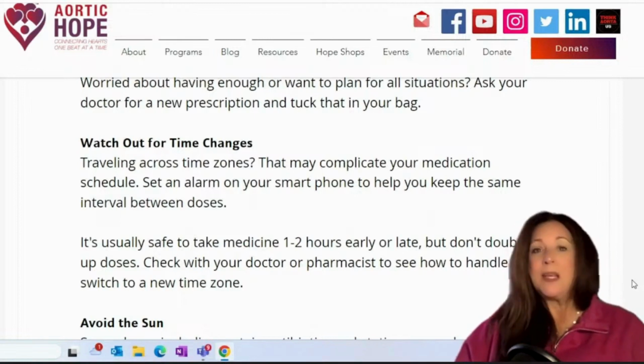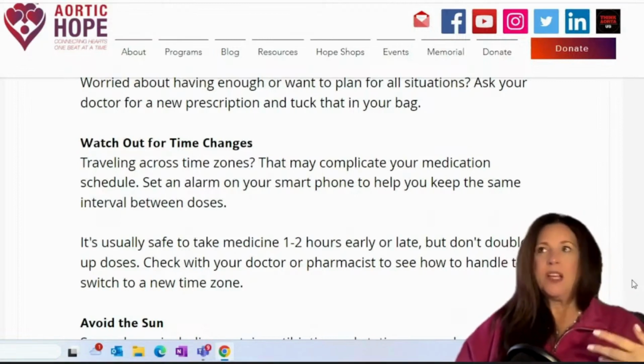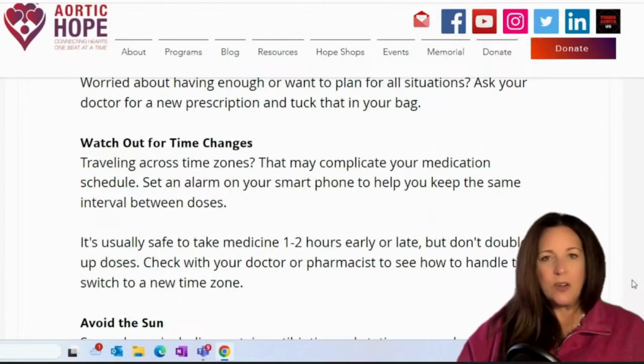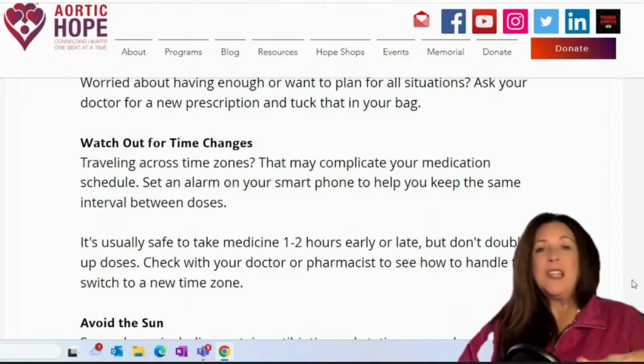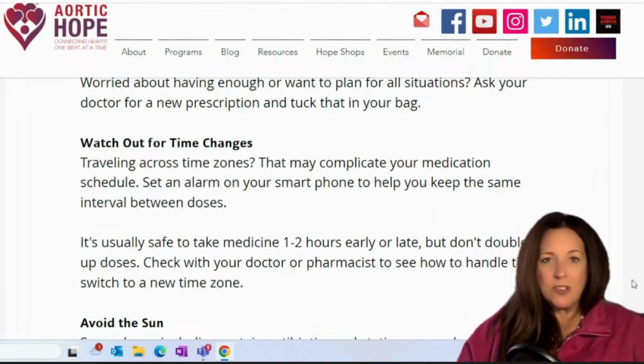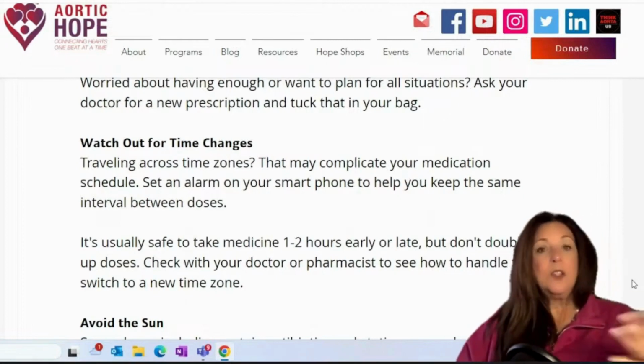So if you normally take them at 8 a.m. on the East Coast, and now you've traveled someplace and you're arriving 2 hours later, well, that 10 a.m. is now only 9 a.m. Not a big difference in taking your medications, right? If you didn't take them right away in the morning for whatever reason, that's not going to make or break even coming back and losing an hour.